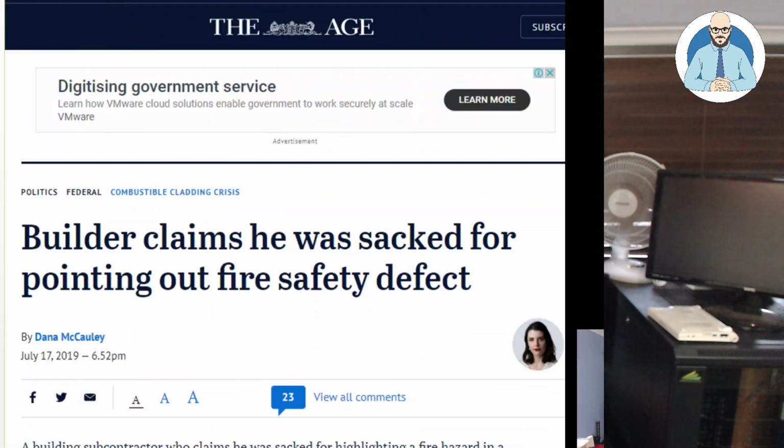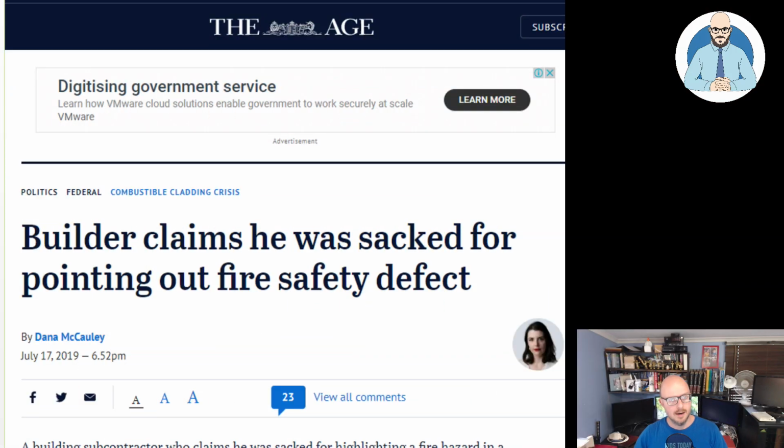Now I thought we would look at this article because a viewer sent me an email highlighting some issues on one side of Australia where they are having personal experience with fire safety defects in buildings. Now this follows on from another tip I received from another person from the industry on the other side of Australia saying the exact same thing.